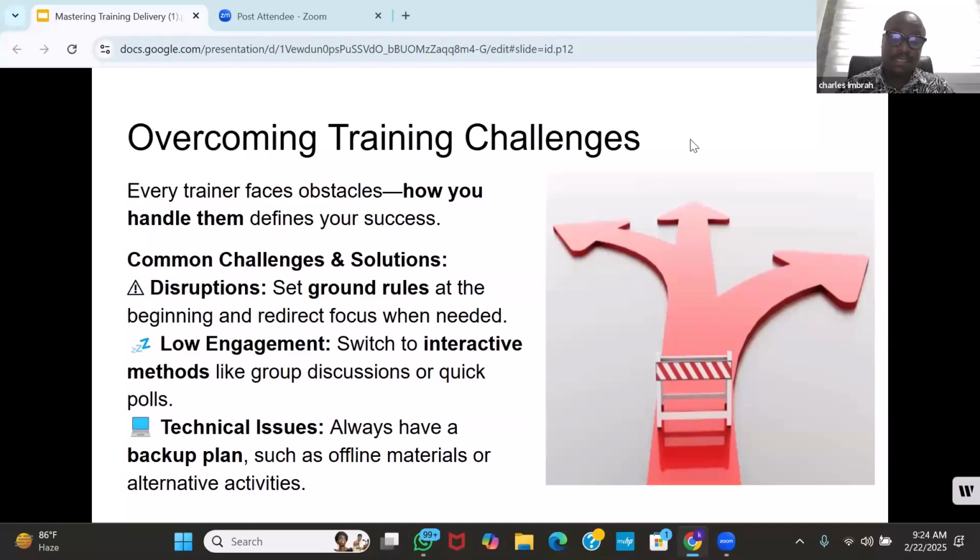And let me add this, with the backup plan also, it can be that you, the facilitator, should have another person with you who is a backup once anything happens in the training venue. And this is very important, and it is key to ensure continuity.